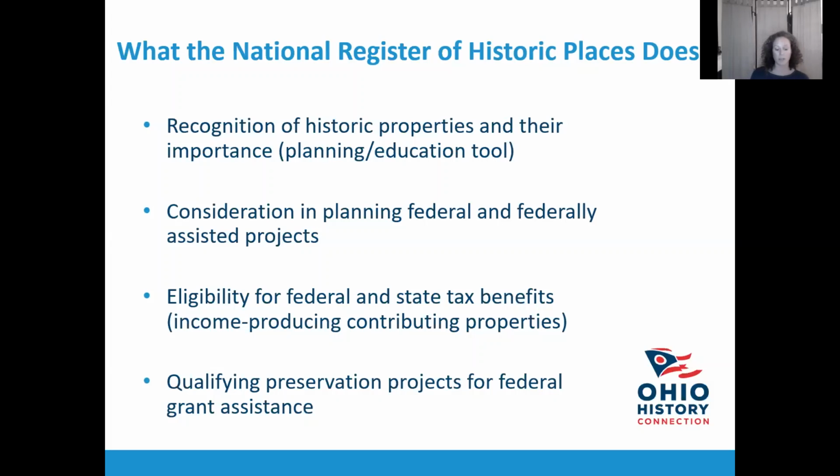When properties within a community are recognized in the National Register, property owners, federal, state, and local decision makers know what properties are significant and can use that information to make informed community project decisions, and sometimes using the value of historic preservation through local programming, creating walking tours, having special events, etc.